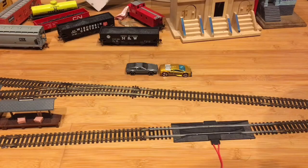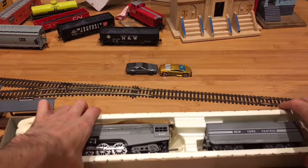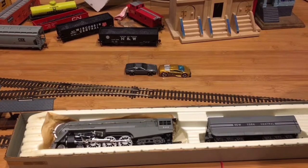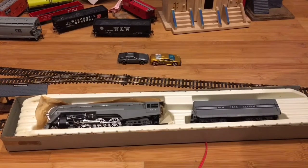Alright, now I got the phone on my Lego tripod. I'm gonna get to where you can see it. There we go. You can just about see it. I think I might have to scoot it back a tad. Excuse me. There we go. It's in shot now. Alright.